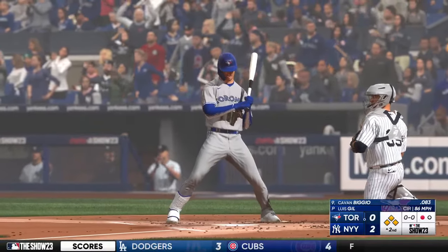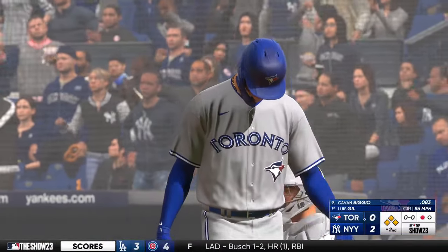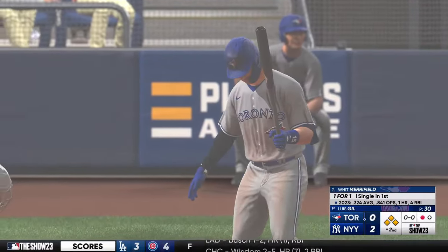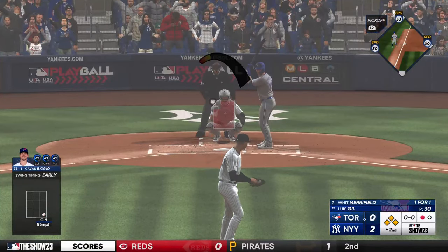And down on strikes he goes. Huge strikeout there. Back to the top of the lineup. Whit Merrifield will hit next. He's one for one. Led off the game with a single.